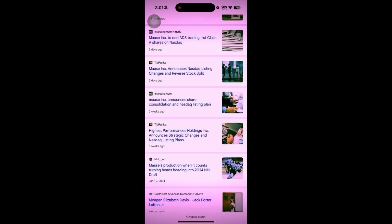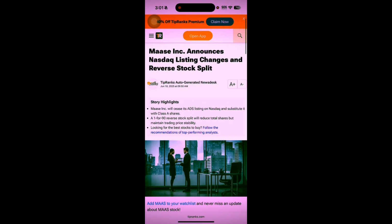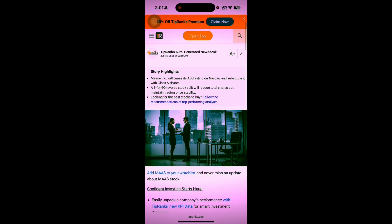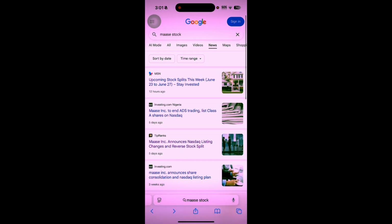You know what? Sometimes people might be lying to try to hype the stock up because they have a big position in it. Because someone on StockTwits said it was a forward split. A 1 for 90 reverse stock split. You really have to do your due diligence here, people.